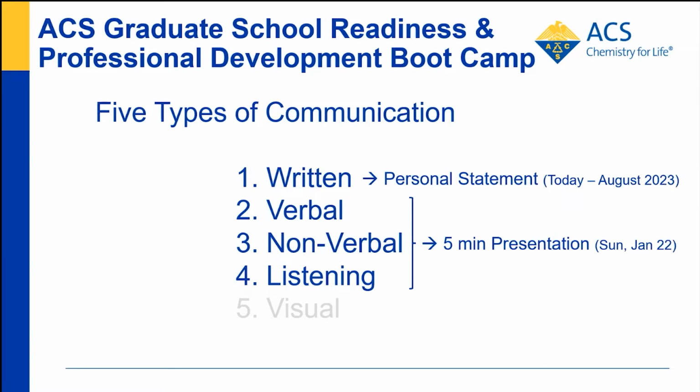The first type is written, through your personal statement, which we'll begin working on today, all the way through next year, getting help and feedback from ACS and faculty that will be joining us. The second part is verbal, nonverbal, and listening communication. During the boot camp in Atlanta on Sunday, January 22nd, everyone will give a good 5-minute presentation about themselves. Very easy, you shouldn't feel too stressed about sharing, because you know yourself better than anybody in the room.